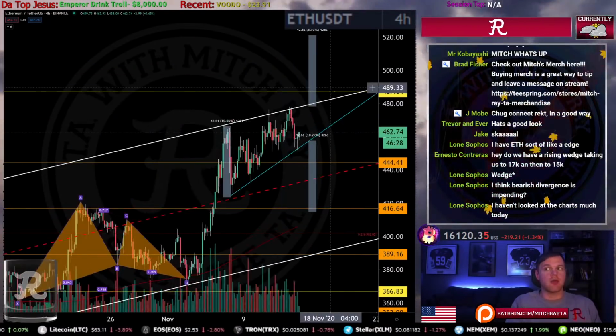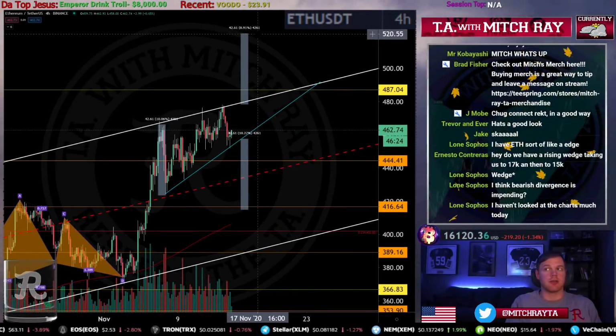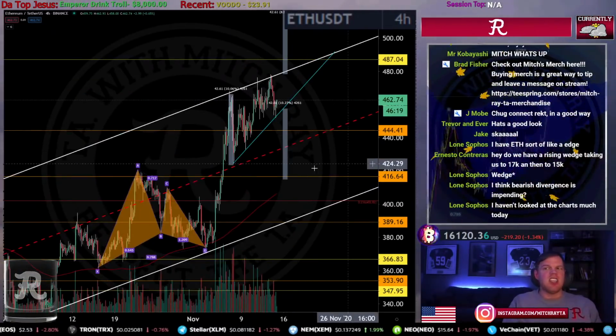If you ever break 487, the size of the consolidation, I mean, that could take you to freaking 520. Down though, 416, easy target, right?